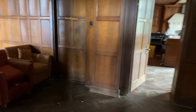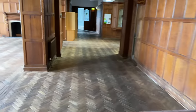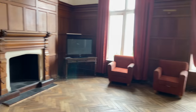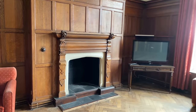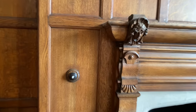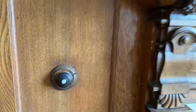Okay, so leaving that one, we've got a couple of toilets there. I'm sure you guys don't want to see the toilets. But this looks like the main reception area. Oh, this is amazing. Look at it. Look at the fireplace and a huge TV there. That's the servant's bell, isn't it? I wonder if that still works. No. Sadly not.